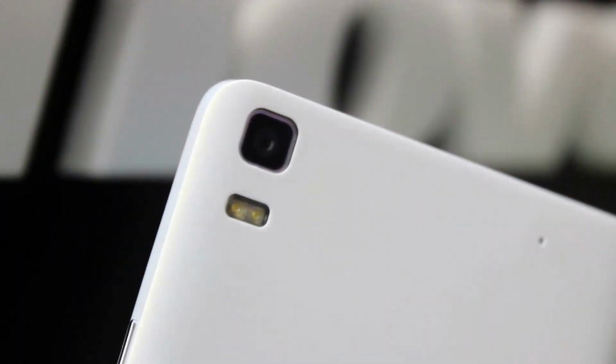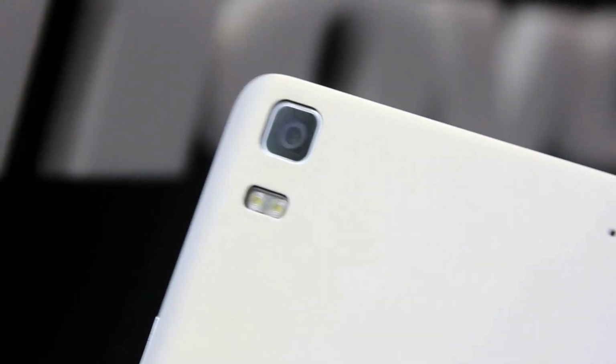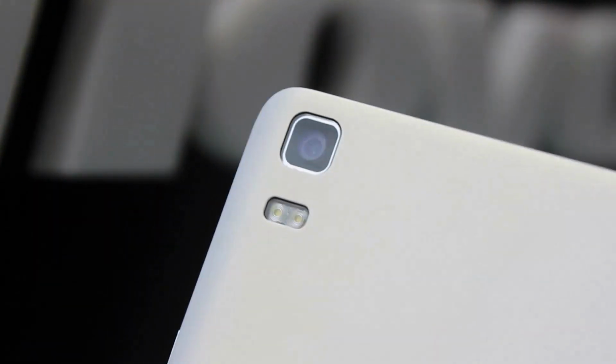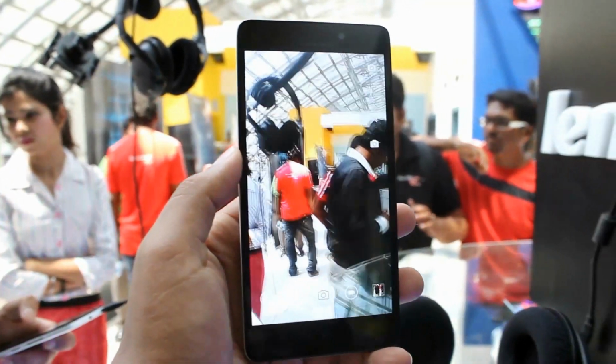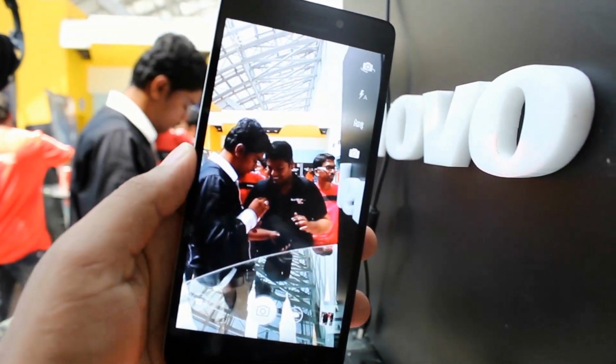So this is an 8-megapixel camera with a Sony IMX219 sensor, and I didn't really get enough time with it, but from what I've seen so far, it's a decent camera. Color reproduction is good, it's clear, and it focuses pretty fast. Obviously, you're not going to get the best camera, but for what you're paying, it's a pretty decent camera, and I'm pretty sure you can get some pretty good pictures with the right amount of light.